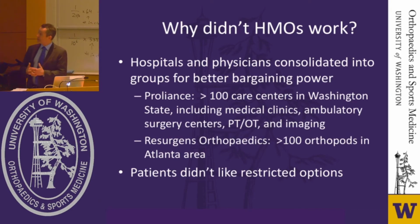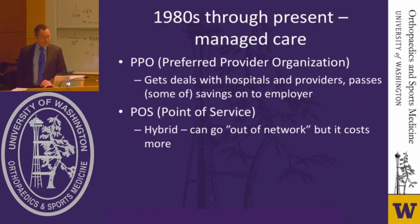So an example in Seattle is ProAlliance, which has over 100 care centers, about 250 physicians. Another example is down in Atlanta, a group called Resurgence, which has over 100 orthopedic surgeons in various offices in the Atlanta area. The other thing that happens is the patients hate HMOs. They don't like being told that they can't go see the orthopedic surgeon when they have knee pain. They don't like going to see their gatekeeper. And as a result, the HMO plan or the HMO system tends to go away.